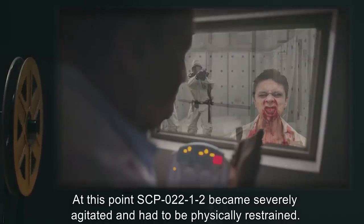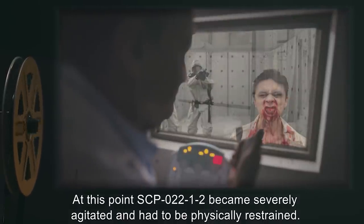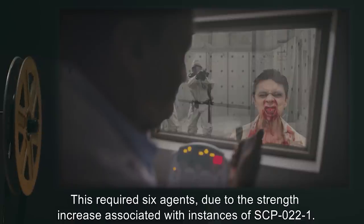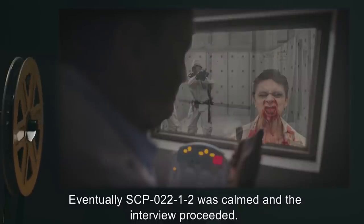At this point, SCP-022-1-2 became severely agitated and had to be physically restrained. This required 6 agents, due to the strength increase associated with instances of SCP-022-1. Eventually, SCP-022-1-2 was calmed, and the interview proceeded.